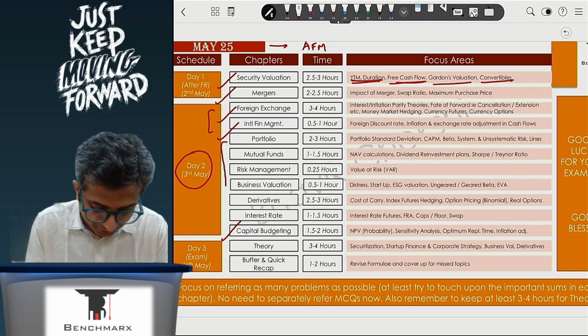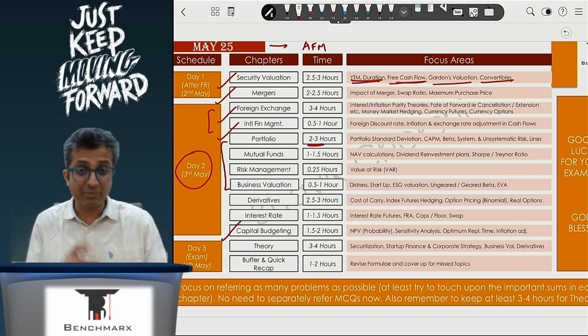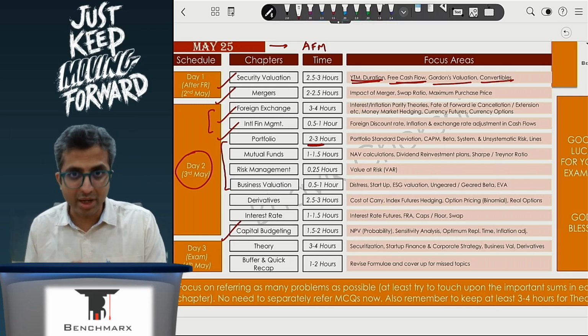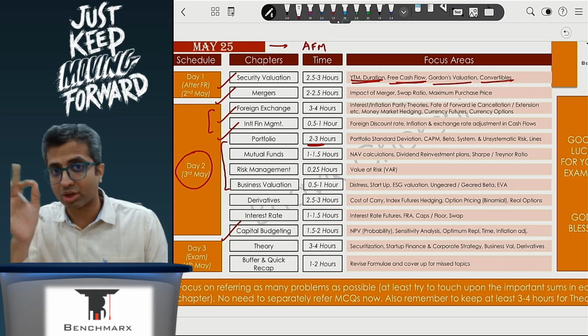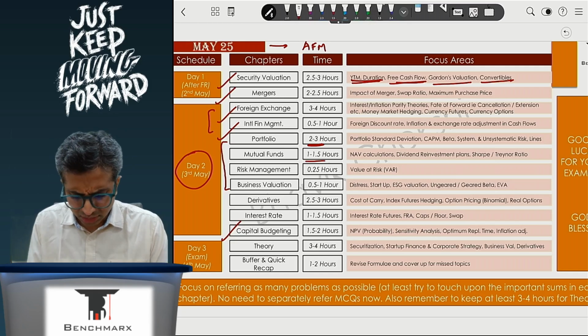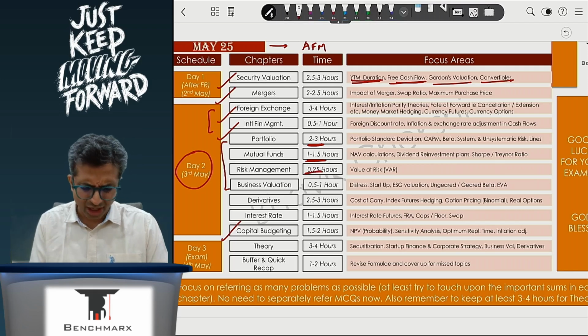Then you have portfolio, mutual funds, risk management, and business valuation. Portfolio will take a relatively longer time, where brushing up on your formulas across this chapter is very important, to ensure that small things, what comes in the numerator, what comes in the denominator, you manage that. Then you have mutual funds and risk management, just value at risk.